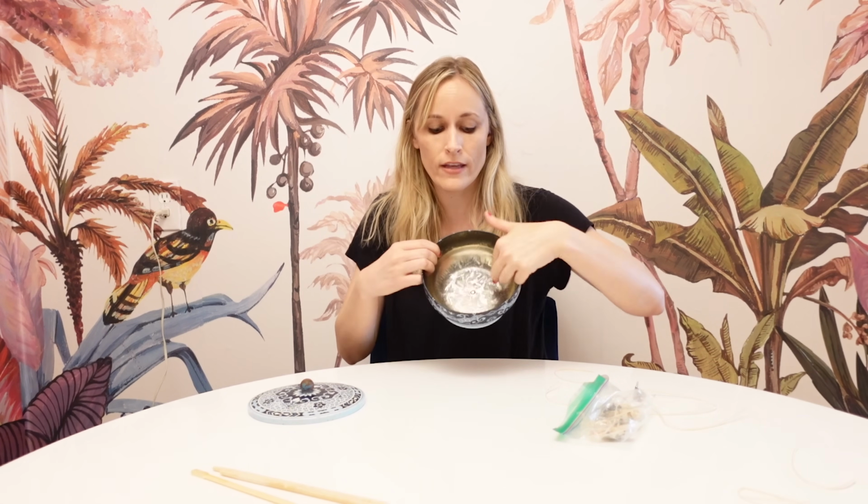So we are gonna start by gluing in the wicks. Now, this is important. When you're DIYing your own candles, you need to make sure that you have enough wicks in there so that it will actually burn. So this is what the internet says. If a vessel is 3 inches wide, 1 wick. For every inch after that, you're gonna add a wick.